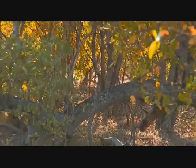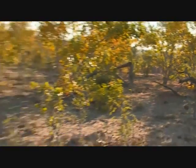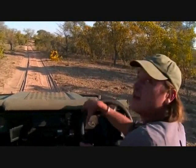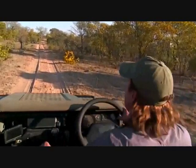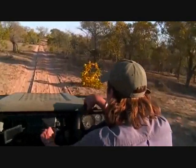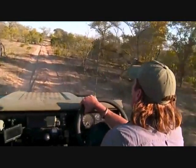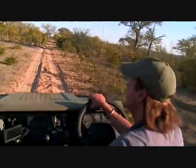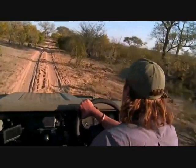Also, one of the only animals that's not too stressed about the drought. They are completely not dependent on water. If there is water available, they will drink, but they get most of their moisture from dew in the early mornings, and they dig up tubers and things to get water as well.